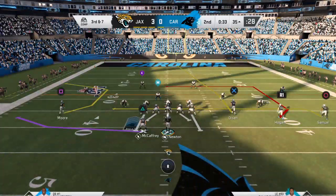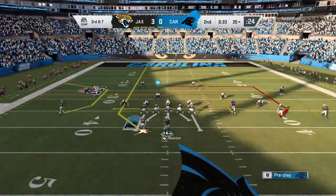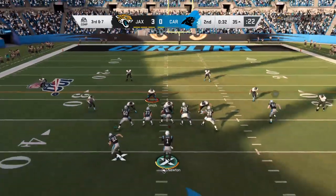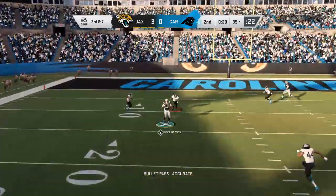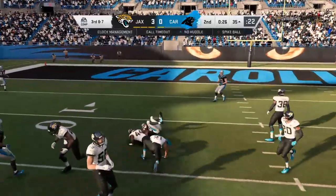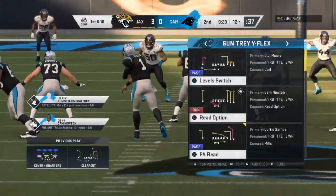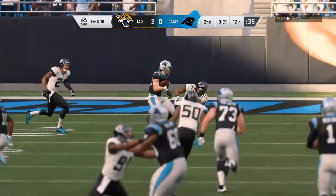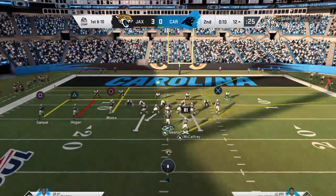The Panthers on 3rd down. Just 1 for 3 thus far. This is 3rd and 7. From the gun, here's Newton. And he finds a man. It's McCaffrey. And he gets this one inside the 15, just a yard or two shy of the 10. A nice pickup of 23 on the third down conversion.